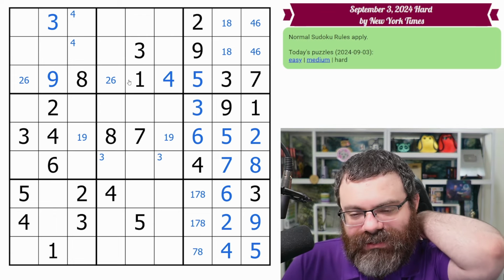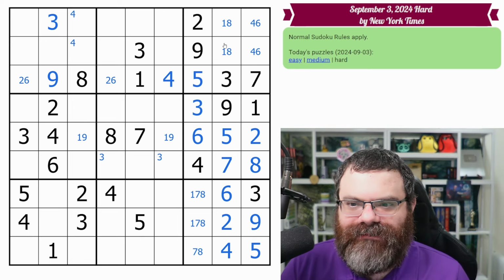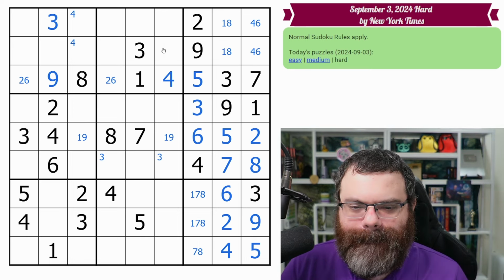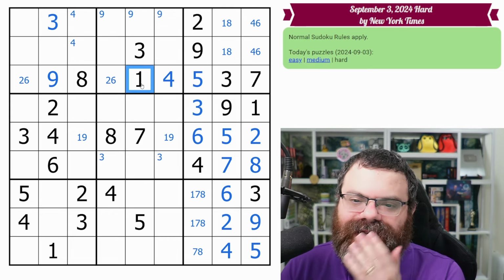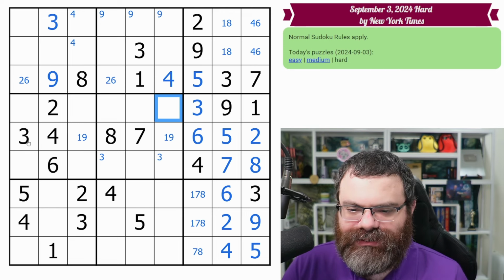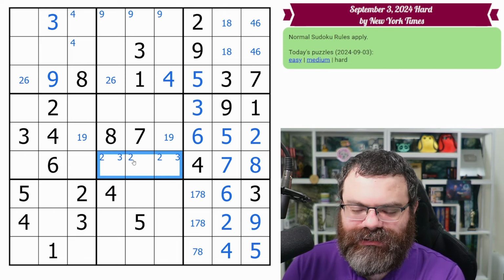Okay. Anything else? This 1, 8 pair and 4, 6 pair don't really affect the band. I do have these 2 9s though, so that does put a 9 up here somewhere. I don't think I'm getting more out of that. How about this band here? So the 2s do cause there to be a 2 down here somewhere.